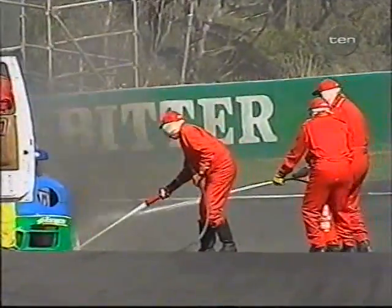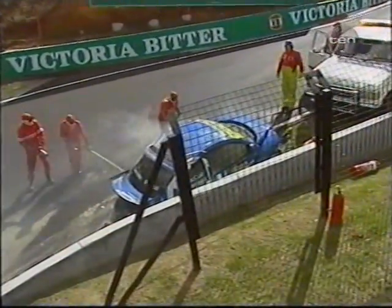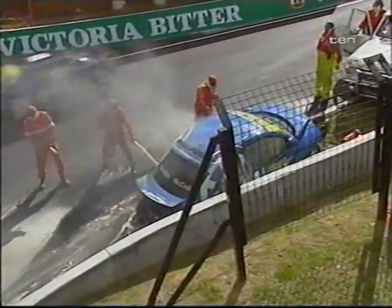Yeah, fire's something you don't see as much of as you used to, but it's always there. It's always a problem, and this just brings it home, I guess, doesn't it?